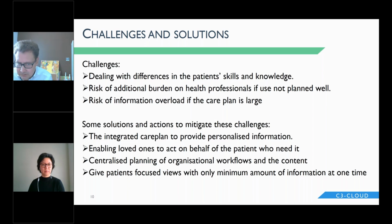I stress the importance of centralized planning of organizational workflows and the content. This was something we were very much on in the project: how do we adapt the content to be used with such tools. And as I think Nu called out for system developers and designers also to react, one of my responses to her is that something we work very much with is how can we provide patients with focused views with only the minimum amount of information at one time.